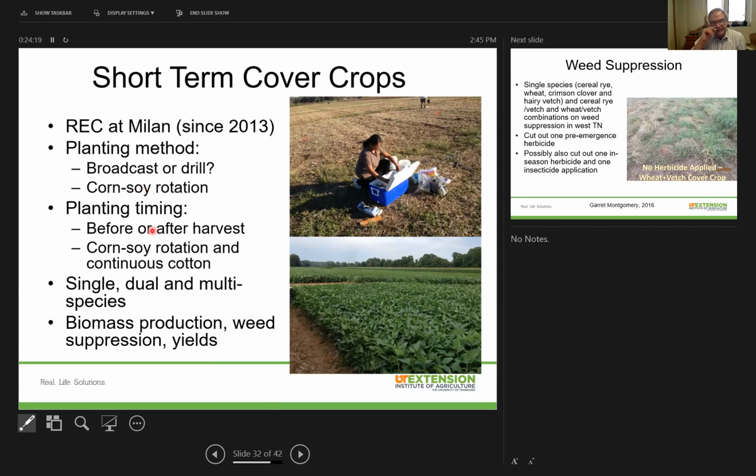Another one was a timing study. When is the best time to plant your cover crops? Before harvest, immediately after harvest, or wait 2 or 3 weeks? I'm not going to report on this particular study, but basically it very much depends on the season and the soil moisture. If you're planting your cover crops when the soil is dry, it's very difficult. If you're planting when the soil is wet, it's also very difficult. So paying attention to soil moisture is very important.